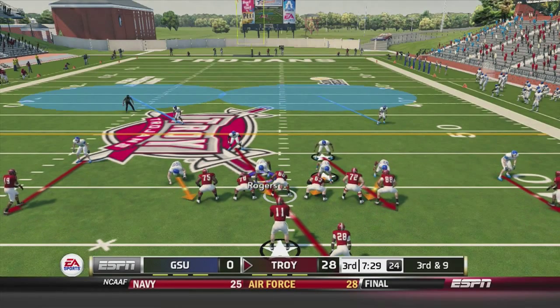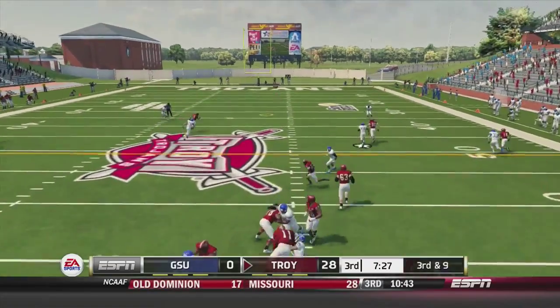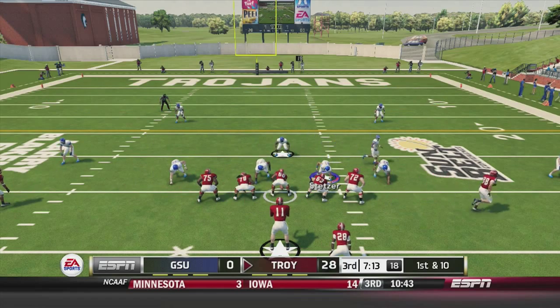Troy gets the ball to start the second half, and they have a 3rd and 9. Tidwell's in the shotgun. He's back to pass here. He'll lob this over the middle, and this one will be caught by Dent down to the 31-yard line of the Panthers, setting up 1st and 10 here.